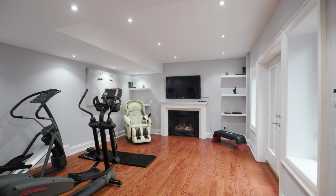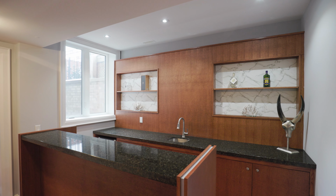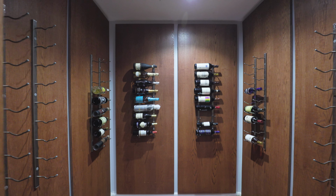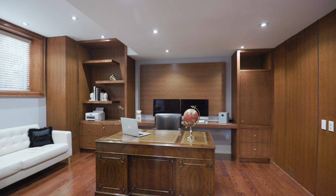It has a large rec room with gas fireplace and walk out to the backyard. It also has a great wet bar, a steam shower, a sauna, a wine cellar, and a beautiful home office with custom cabinetry. On top of all that, all the floors are heated.